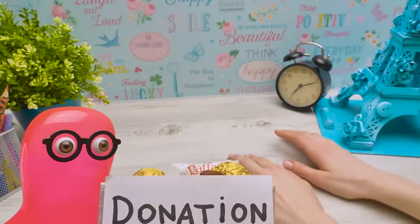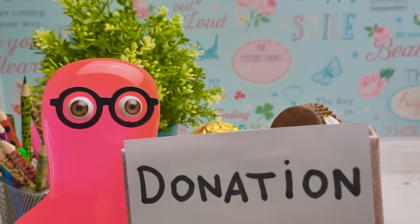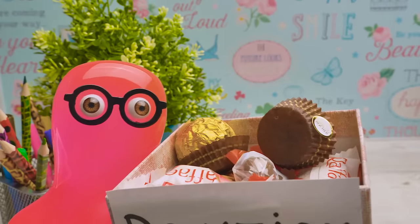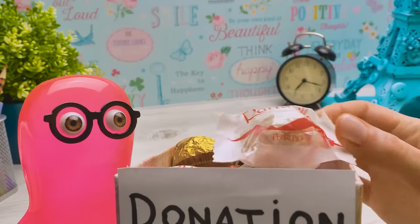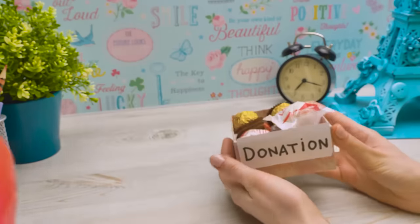I need to give this box to the poor kids. What's this? Now that I'm a wealthy slime, it's time to give back to the community. Aw, good for you, Sam. You won't regret it? No! It's for a good cause.